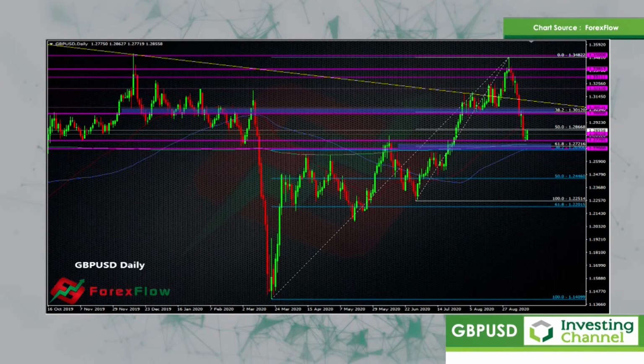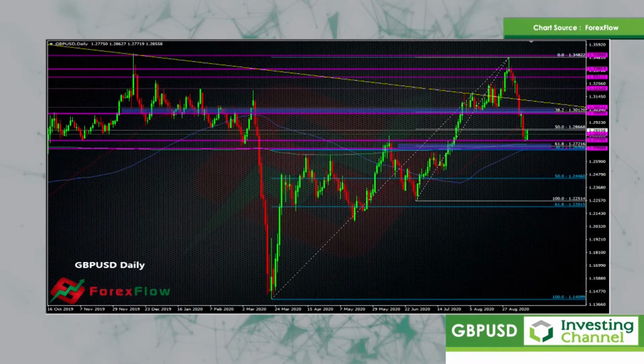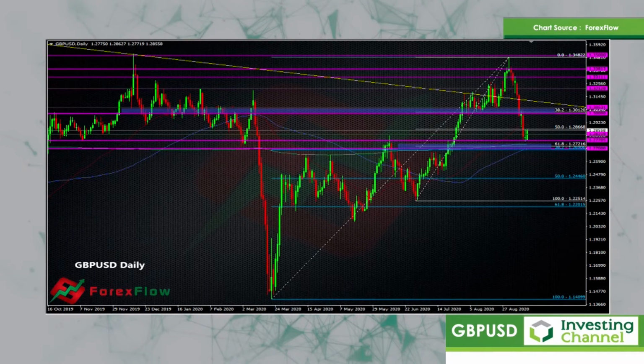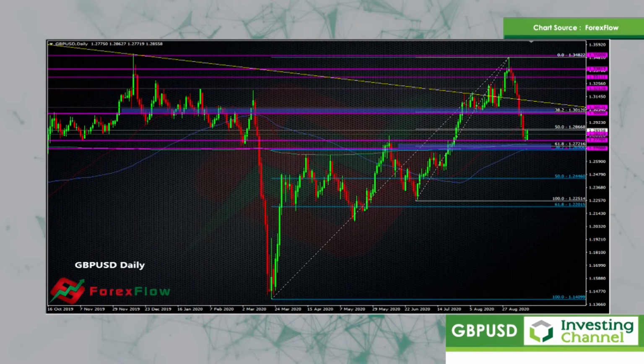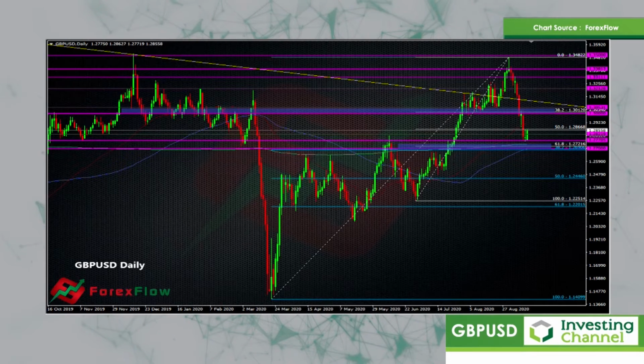So we broke through that 130 support area, we came all the way down, and we hit another level that we've had on the charts for quite a long time. That's around the 127.70 area. Now that's held up, give or take a few pips down to 127.60, but it's become the support point at the moment. We couldn't get lower than that last week with all the bad news coming in.